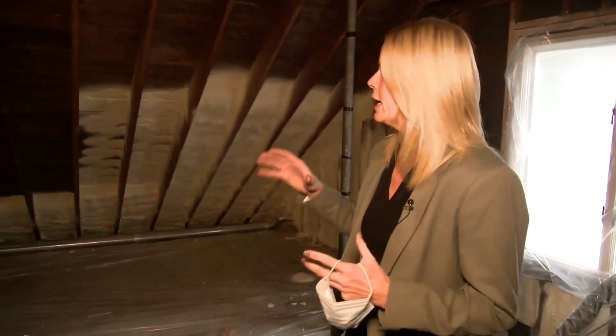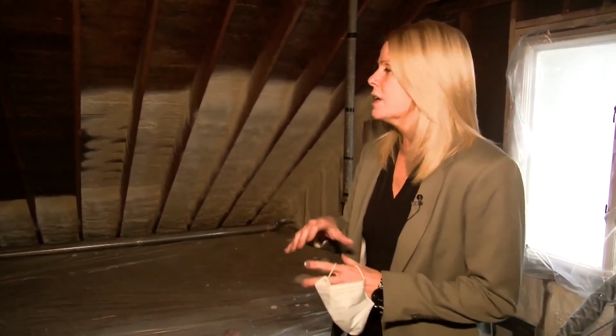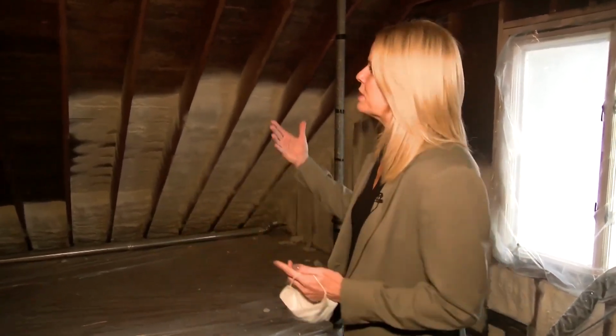The great thing about spray foam is not only is it going to insulate this perfectly, it's also going to conceal that mold away from the homeowners. So the family doesn't have to worry about that mold anymore. The heat of the foam will kill the mold, but also the closed cell nature of the foam will seal that away from them for future use. So once they're finishing this space, they won't have that worry at all.